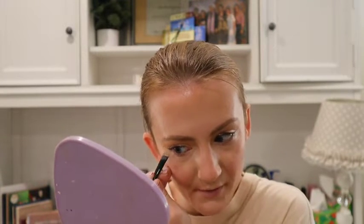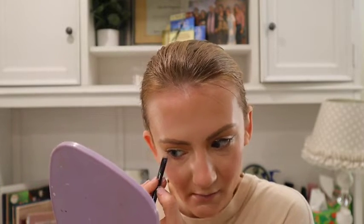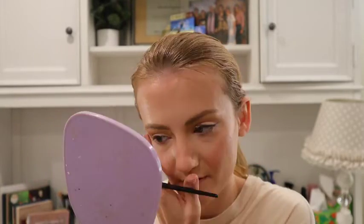I normally don't do this, but after getting these brushes, I am going to start doing this now, like cleaning up the wing, because it makes a whole lot of difference. These are definitely not even. That's okay. Okay, off camera, I'm going to do mascara, and then I'm going to come back.